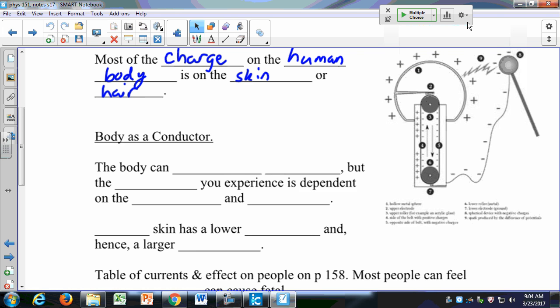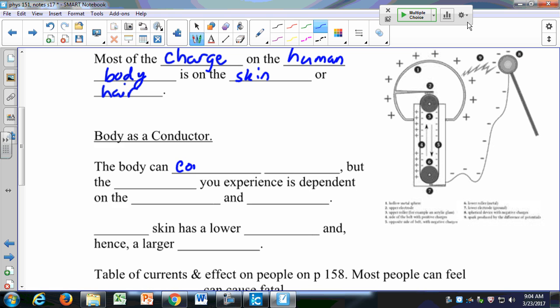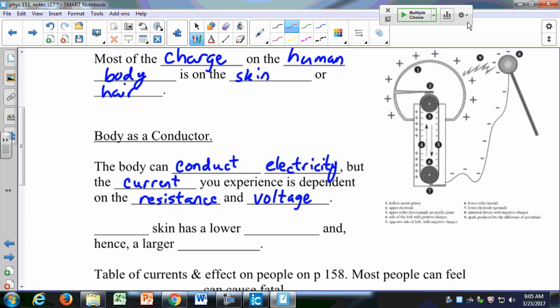Look at a few things where this becomes applicable. The body can conduct electricity. But the current you experience is dependent on the resistance and the voltage. Right, so that means the resistance, say, of your body, and then the voltage of your source, whatever it is that you're touching.